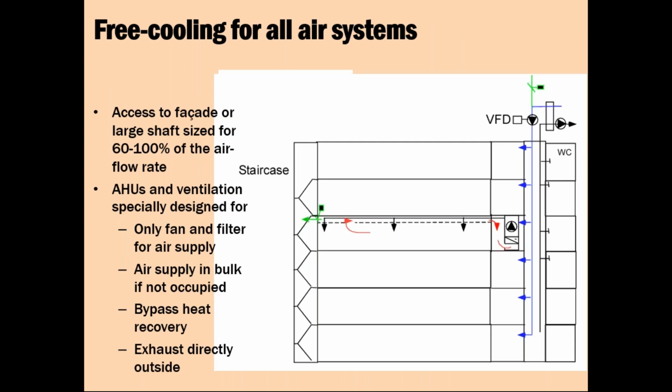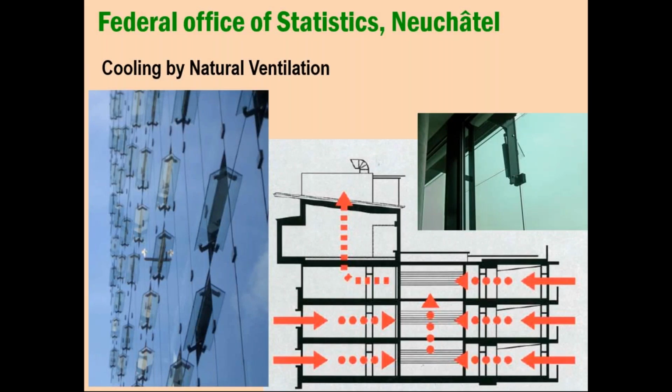So if you position all your AHUs on the periphery, then it can allow taking fresh air from the top or the side in every AHU room, and then it can provide by fan filtration unit, air can be supplied to the user areas. That is how this system would work.